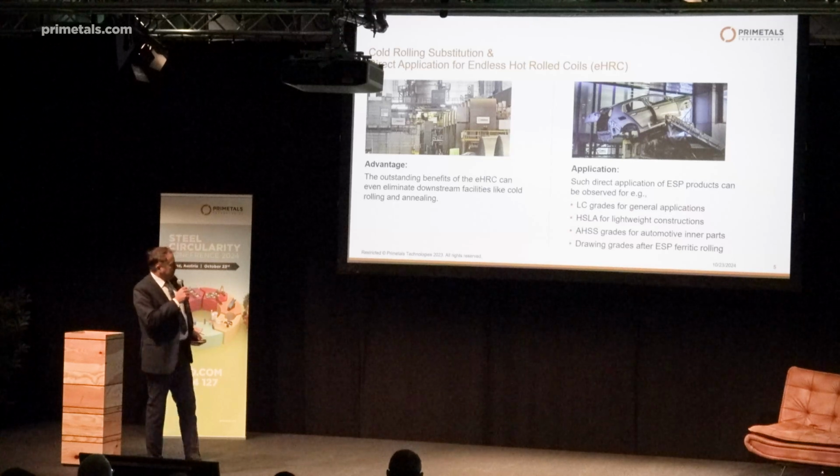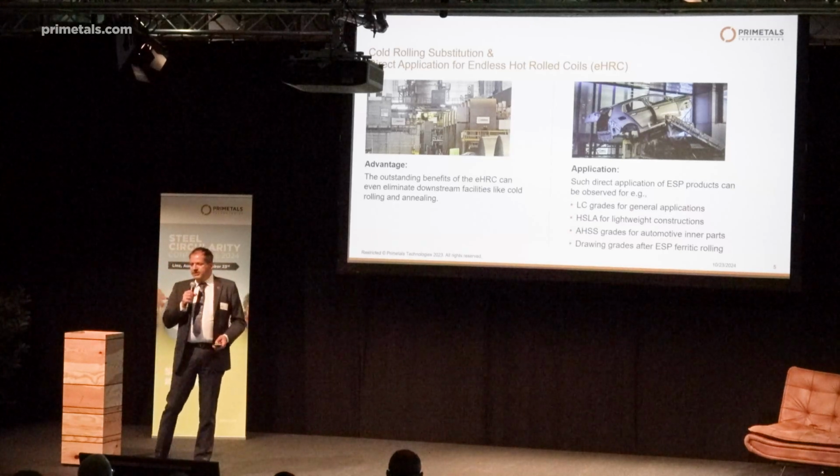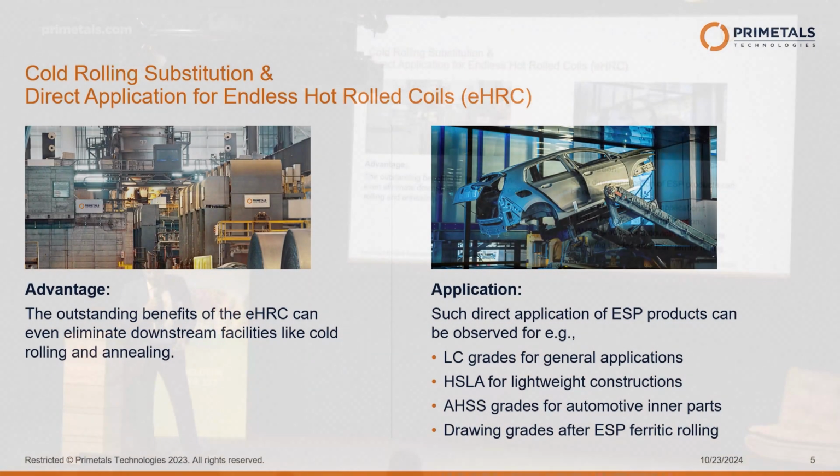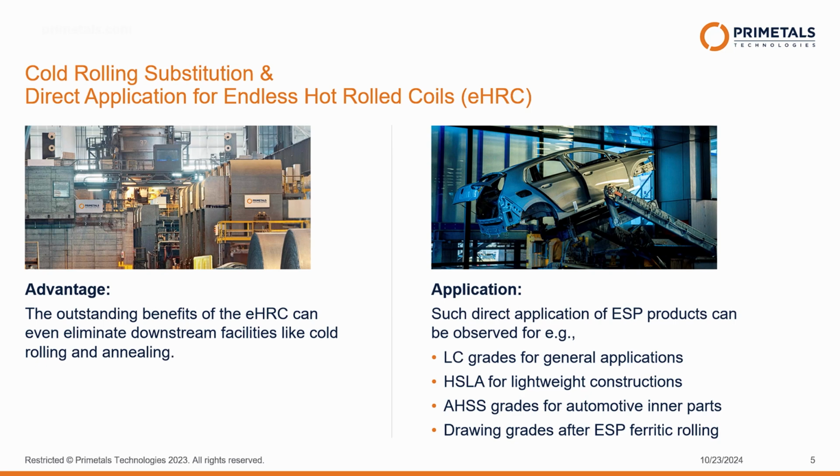And the question is, does this help, or is this already happening? Yes, as I mentioned, the facilities already exist, and nowadays these steel producers are focusing on low carbon material, but also on possible products like HSLA grades and advanced high-strength steel grades. Due to the process, you can even improve the mechanical properties of the final product by applying techniques like ferritic rolling.